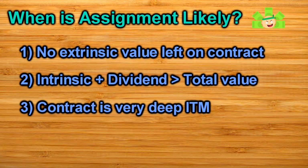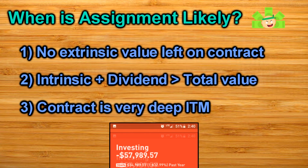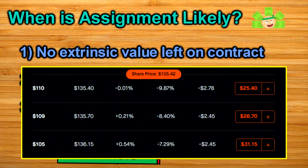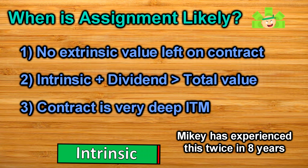If you sell a very deep in-the-money contract, you might get assigned. This is what happened to Henchmen. There is very little extrinsic value on really deep in-the-money contracts, with deltas above 0.95. You can actually see this on Robinhood, where you'll occasionally see that there's only 1% or less of extrinsic value. Options buyers might be willing to remove the headache from their lives and just execute the contract instead of holding the long call in the money, since it's basically the same situation anyway. I have had this happen to me twice in 8 years of options trading.